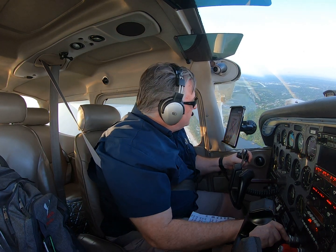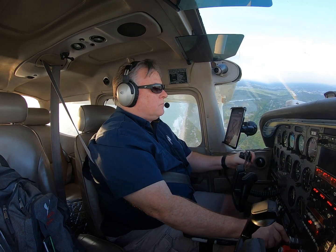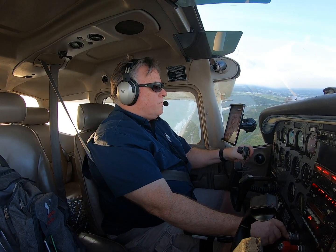Venice traffic, Archer 4098, Quebec at 1,400 feet over the center of the airfield. I'm looking for the Skyhawk, and then I'll enter the left downwind. Venice traffic.